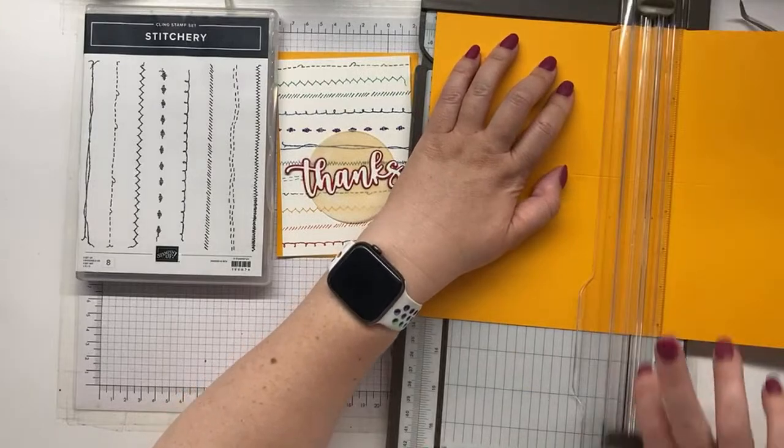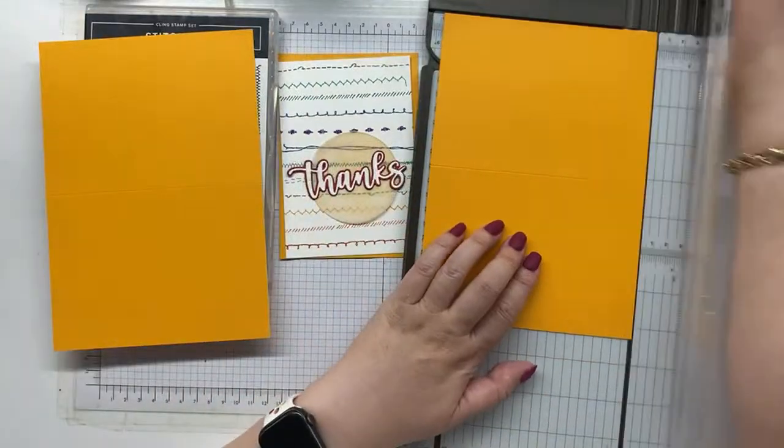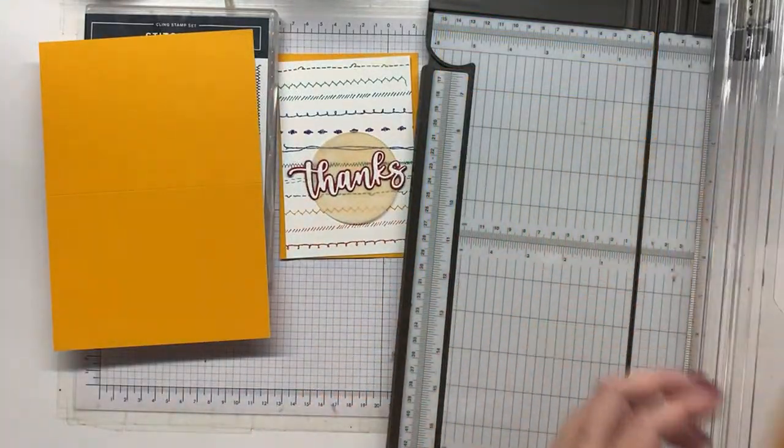Let's trim this. Now I have a card base and I have one for future me.